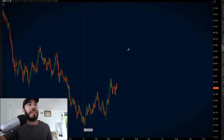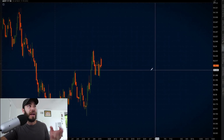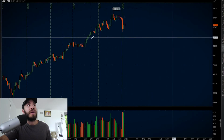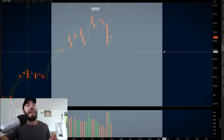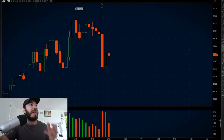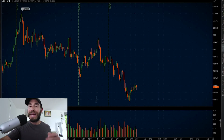Taking a look at the dollar index, sitting at 91.8, just chopping around for the most part, down 13 basis points. As for crude oil, we see crude today down 31 basis points, sitting at around 61. Our commodities are down with the dollar today, and as for gold, gold's down 22 basis points, down $3, sitting at $1,737. For the most part, gold is just hovering at this low 1700s level.